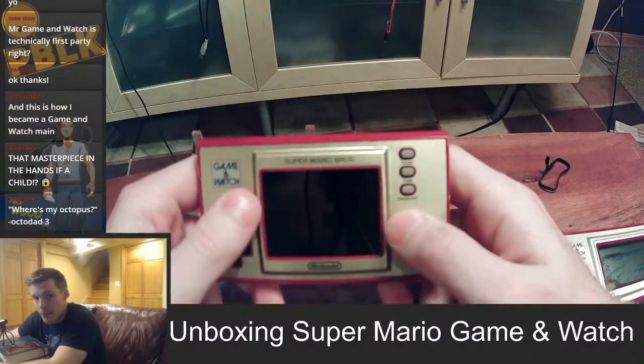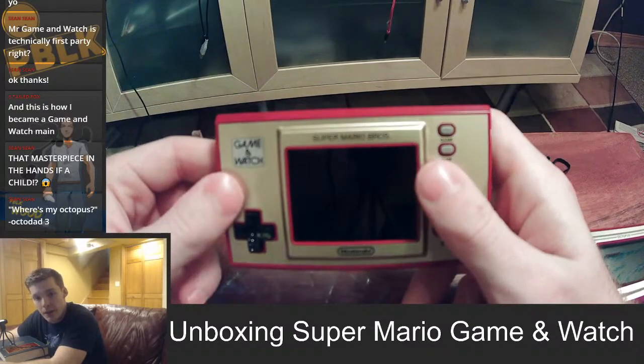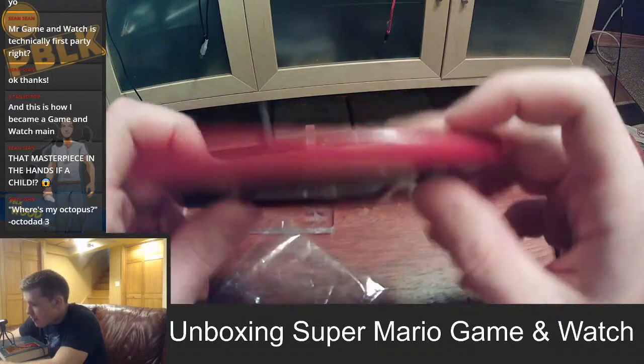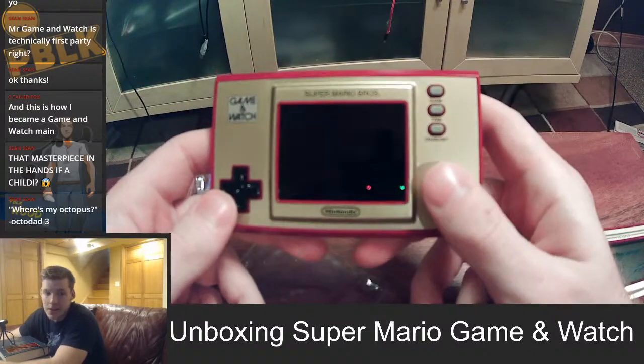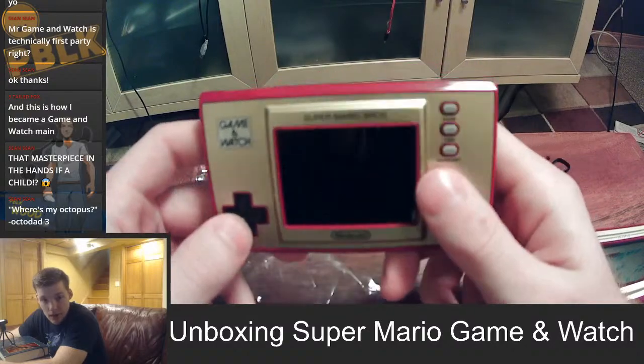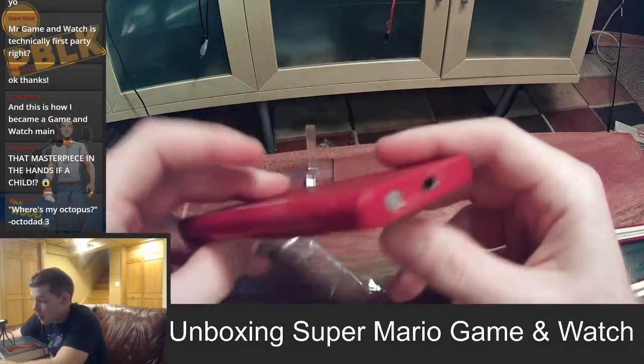So they're only going to go up in price on eBay, guys. The Nintendo Power reissue of Ball from like 2011, 2010, those went on eBay for like $50. Now, 100, 90, loose, 50. So these are only going to go up in price.